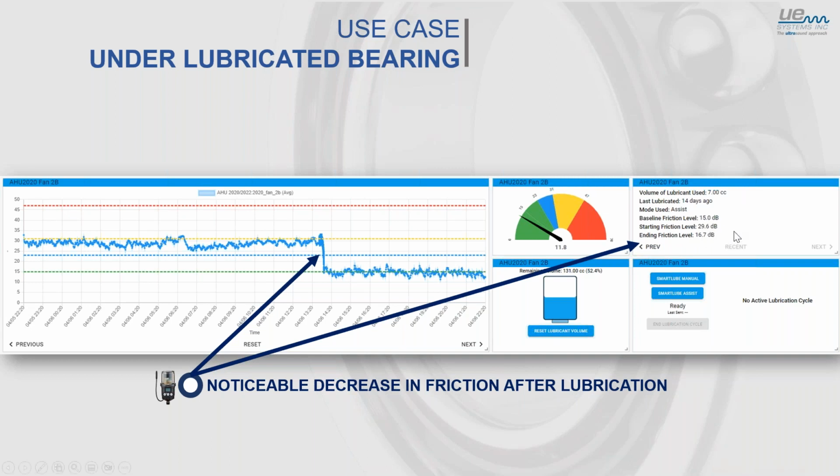So at around a 6 dB increase is doubling the previous level of friction. So we're at 30 decibels, which is quite high. The system automatically brought the friction down within 2 decibels of that baseline, down to 16.7, as you can see, and that's where it stayed.